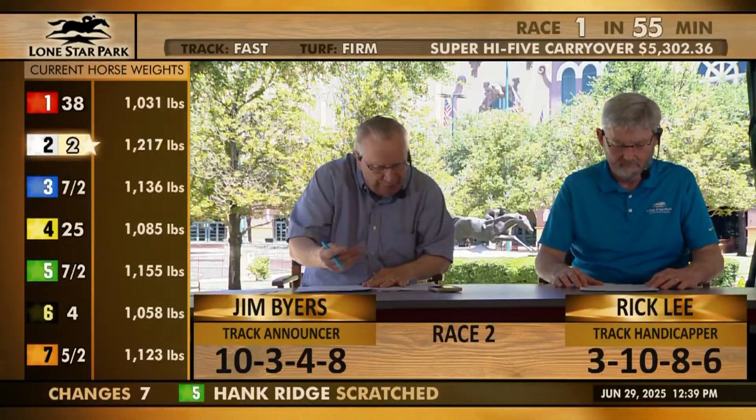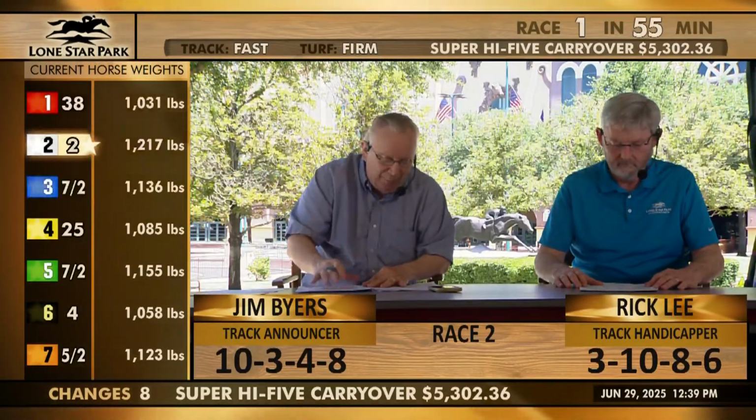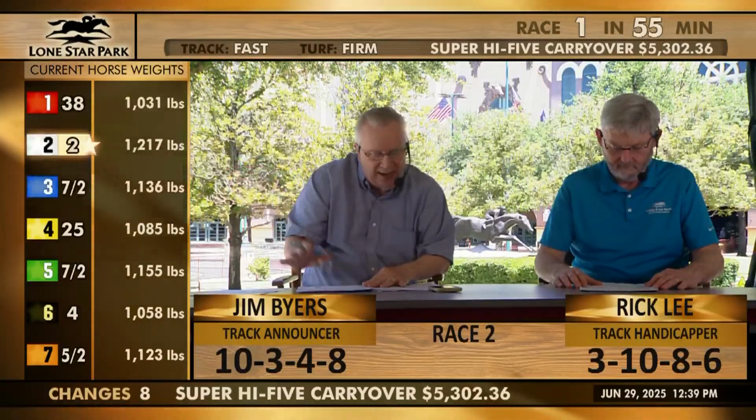But what gets me about her, the only reason I'm trying to beat her, she doesn't seem to have any real discernible style. She's not a front runner, even though she did make the lead in a route race last time, but she's not speedy necessarily. She also isn't a big come from behind horse. She's kind of a styleless filly. Now, maybe the move here is going to change all that.